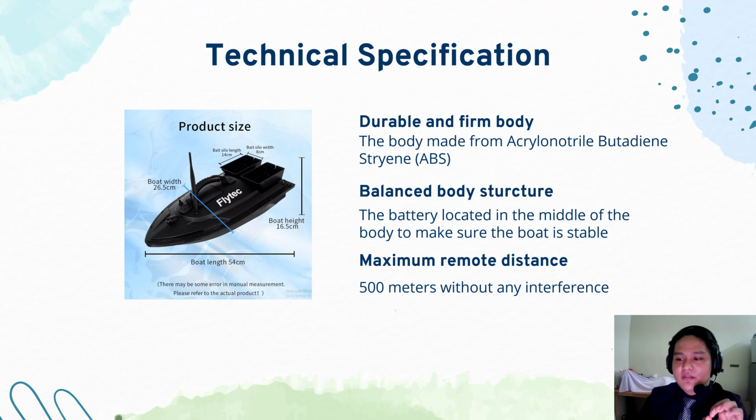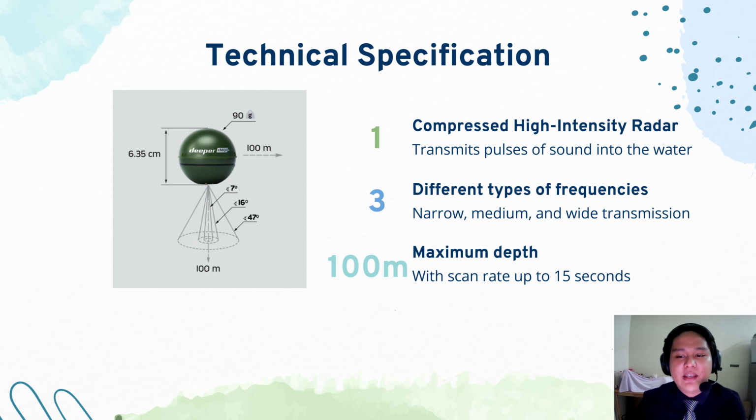So for the technical specification of my echo sounder, it uses a compressed high intensity radar where it can transmit pulses of sound into the water, and it has three different types of frequency: narrow, medium, and wide transmission. The maximum depth this device can scan is 100 meters, with a scan rate up to 15 seconds. It also has built-in Wi-Fi, where we can connect our smartphone or smart device to obtain the data from this device and download it into our smartphone.